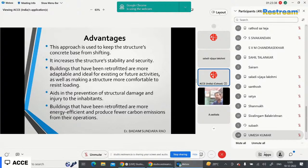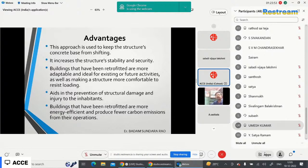Buildings that have been retrofitted are more adaptable and ideal for existing or future activities, as well as making a structure more comfortable to resist loading. Aids in the prevention of structural damage and injury to the inhabitants. Buildings that have been retrofitted are more energy efficient and produce fewer carbon emissions from their operations.